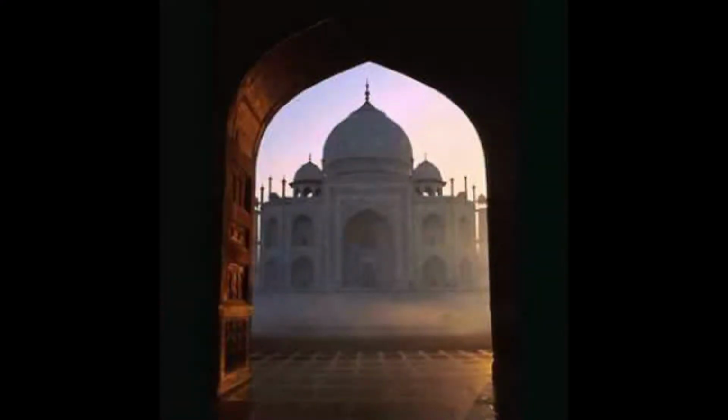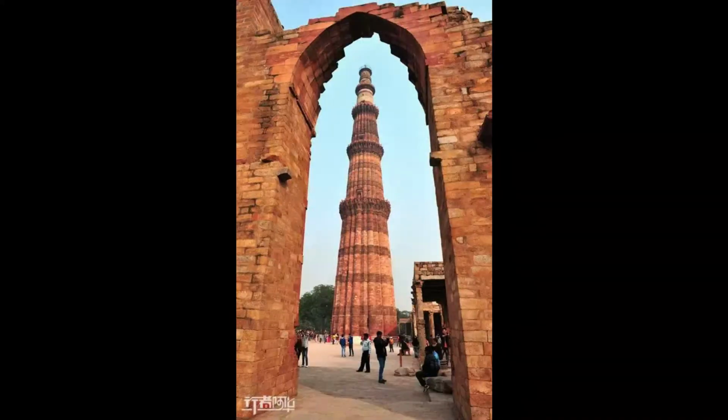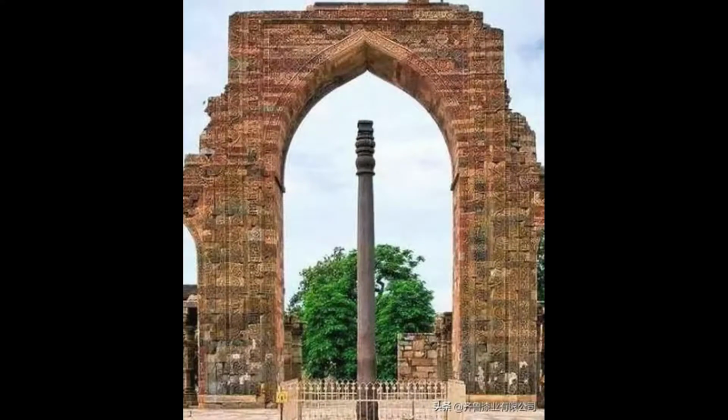In India, the Taj Mahal in Agra. The Sardar Market in Jodhpur. The Qutb Minar at the Qutb Minar Complex in Delhi, India. And the Iron Pillar of Delhi at the same complex. It is famous for the rust-resistant composition of metals used in its construction. It is said to have been made 1600 years ago.